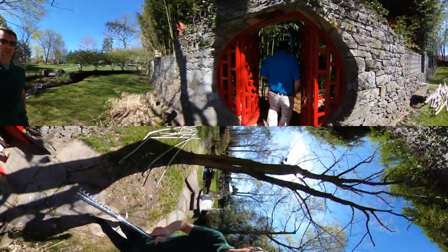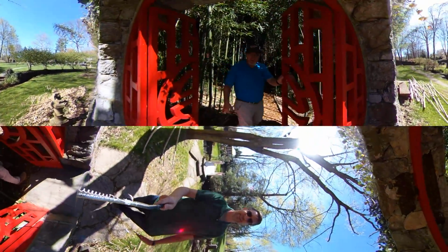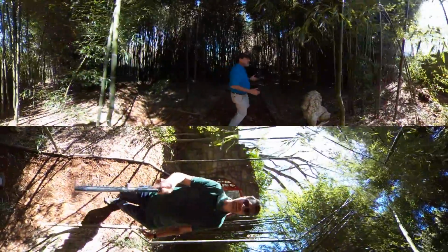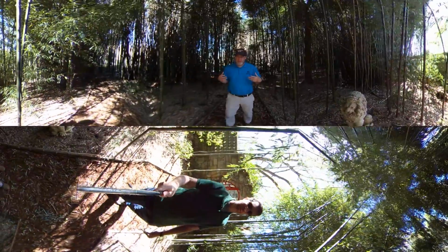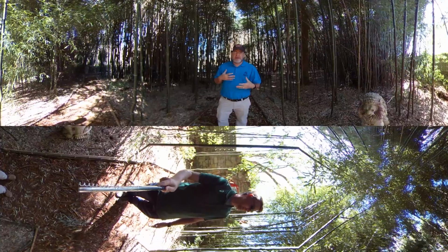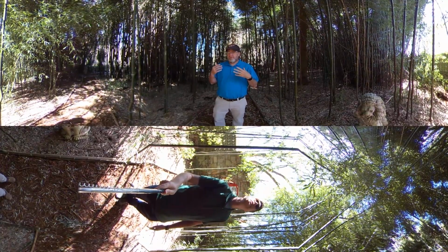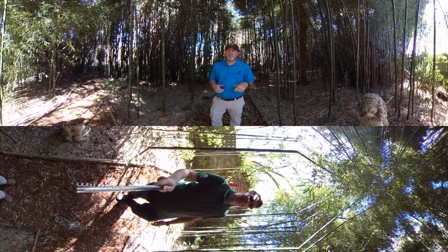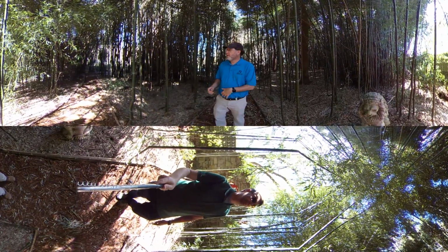I've never been through here before. So this is a project we were working on this past winter, which is the bamboo grove. There was a small garden here originally, and when Lee Taylor died in 2000, the garden staff was very small, and the decision was made not to maintain this area anymore, so the bamboo sort of took over. It will do that.